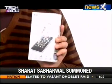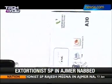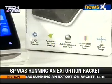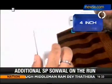Now let's take a look at the Videocon A30. The phone is bigger than the A20, and that is why even the box is bigger. The box says it has everything, just like the A20. It's also 3G ready. Powering this phone is a 1 GHz dual-core processor. There's the phone, black in front and white at the back. At the back you have a 5-megapixel autofocus camera. I can also see an LED flash over here.